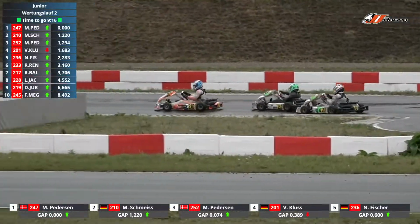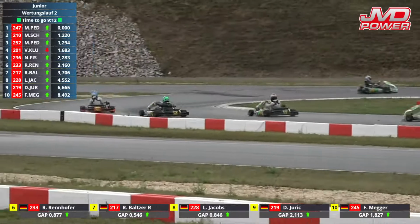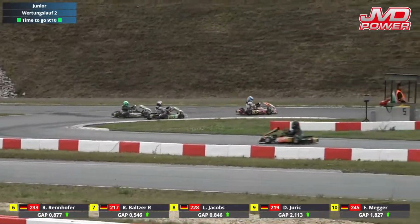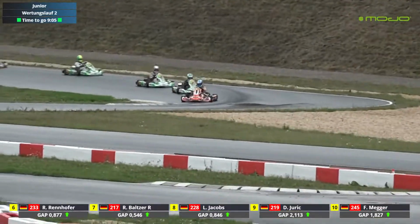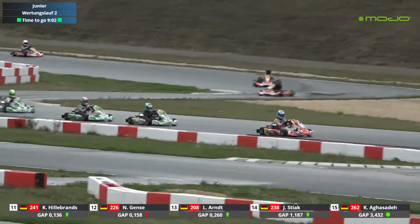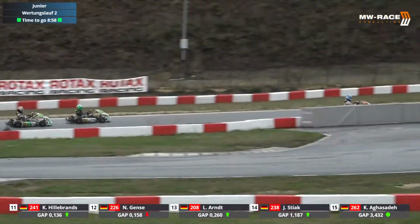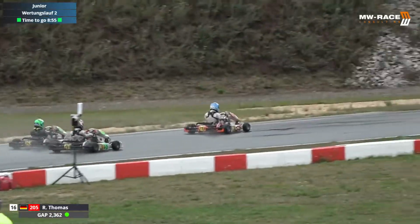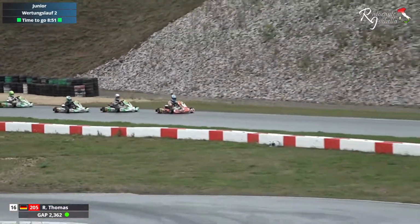As they go through into the penultimate chicane on the circuit, it looks like Mikkel Pedersen is trying to keep Valentin Klus at bay as Valentin Klus tries to go up the inside. But then Mikkel Pedersen keeps the power through the corner around the outside of the 201. But then Valentin Klus gets a better run coming out of the corner and going in towards the inside, going up the inside of Pedersen to take third place as Morris Schmeitz nearly loses out on second.